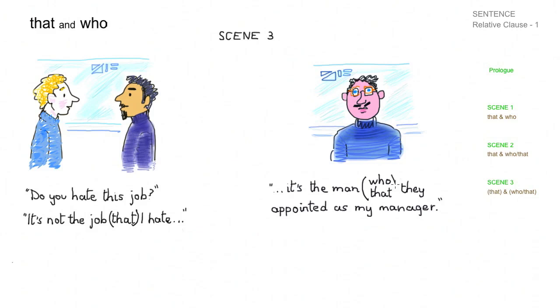And I'm going to put who and that in brackets because you don't have to use who and that. You can just say, it's the man they appointed as my manager. Now, the reason is there's a new subject in both cases. If you look on the left, there's a new subject, I. I'll just underline the word I there. If you look on the right, there's a new subject, they. I'll just underline that. So if there's a new subject, you don't have to use the relative pronoun who or that.